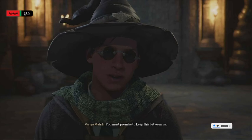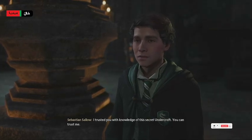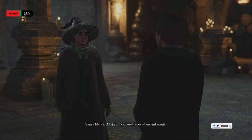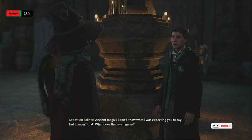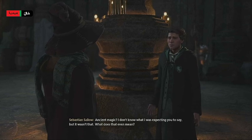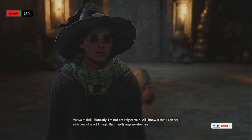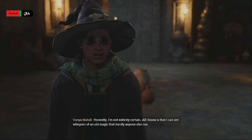You must promise to keep this between us. I trusted you with knowledge of this secret Undercroft. You can trust me. All right. I can see traces of ancient magic. Ancient magic? I don't know what I was expecting you to say, but it wasn't that. What does that even mean? Honestly, I'm not entirely certain. All I know is that I can see whispers of an old magic that hardly anyone else can.